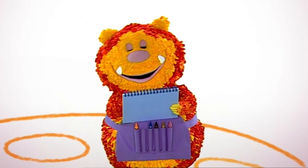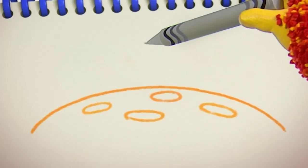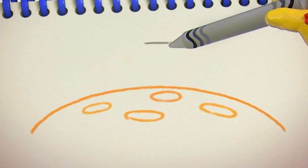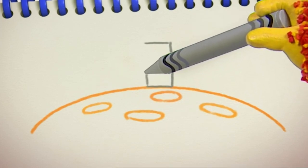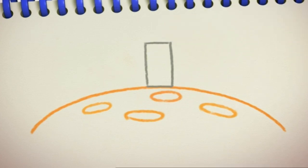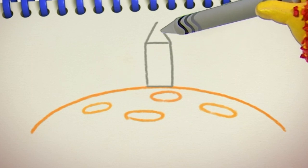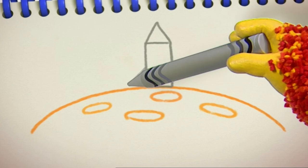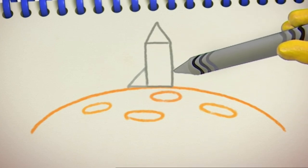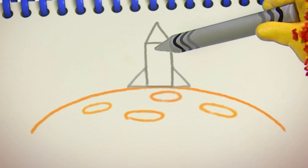Oh, and Sunny needs a spaceship. Draw a rectangle shape first. Across, down, across, up. Two lines on the top to make a triangle shape. And two fins. One, two. We can use our round shape line again to make two little windows.